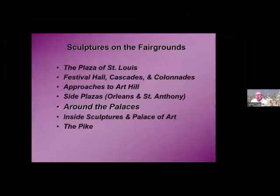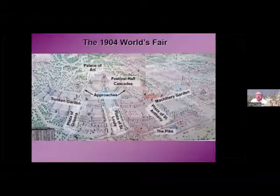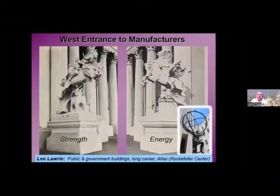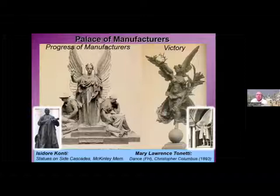So now we're going to look at just some miscellaneous statues around the palaces. There's kind of the layout, and they're scattered in whatever order felt like. Lee Laurie had a long career. He did a sculpture of Atlas that's at Rockefeller Center today. Strength and Energy: the one on the left is a guy on a bull, and the one on the right, there's actually two horses there in parallel, kind of like bucking broncos.